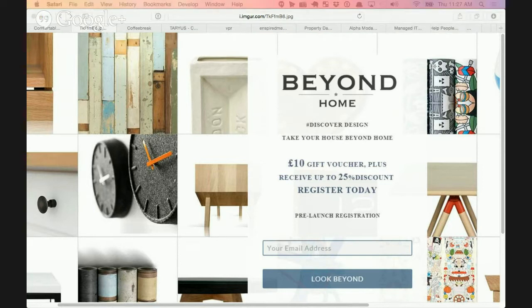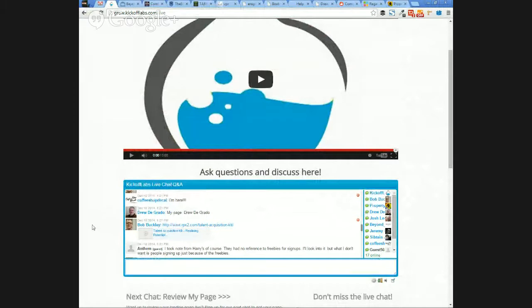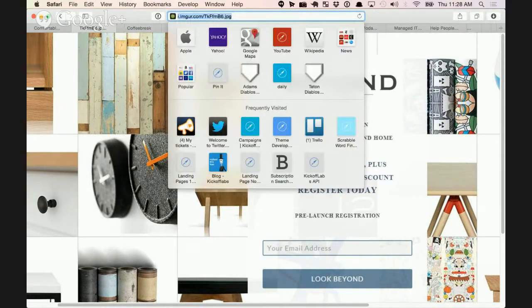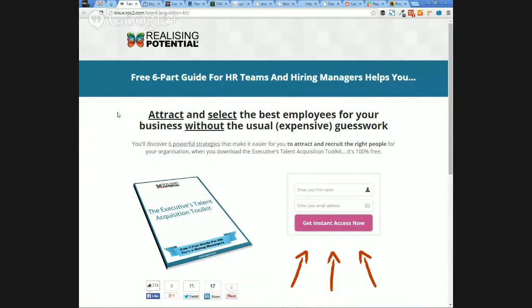And let's see. Bob had a page for us, Josh. All right. So let's see. Bob had a page. Where's Bob's page? It is rpx2.com/talent acquisition kit. I see it. There you go. So let's look at Bob's page. It's a really nice page. Since you had a chance to look at it first, do you want to start us off here, Izzy? I'll go ahead and start this off.